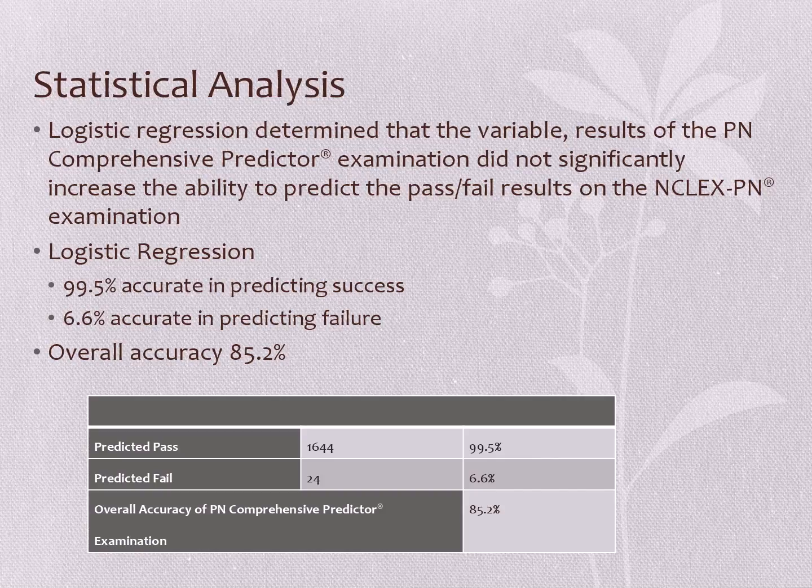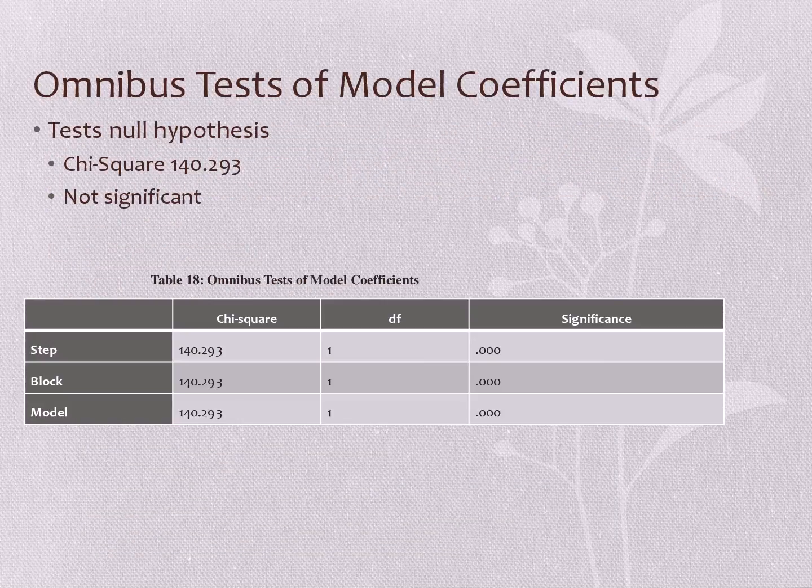For the Omnibus test of model coefficients, the variable PN Comprehensive Predictor Examination results were added to SPSS, and the Omnibus test of model coefficients gives a chi-square of 140.293 on 1 degree of freedom and was significant beyond the p-value of less than 0.05 to test the null hypothesis. The step, block, and model results were identical due to the single variable of the PN Comprehensive Predictor. Adding the variable to the model did not significantly increase the ability to predict the NCLEX PN results.